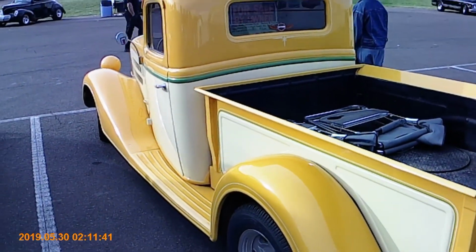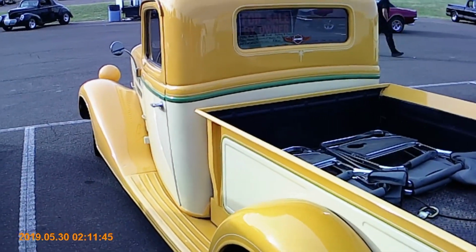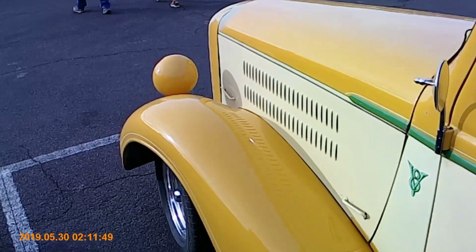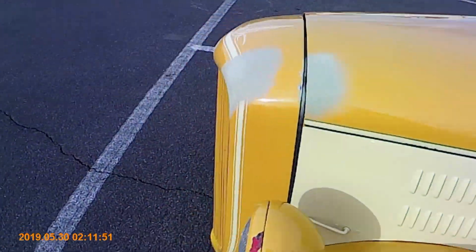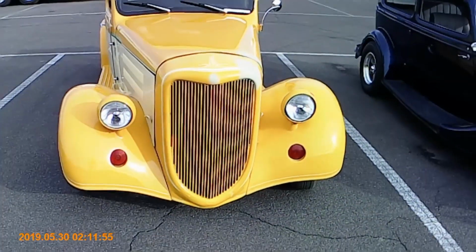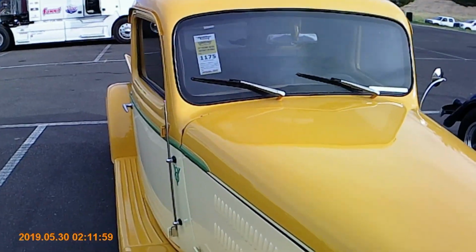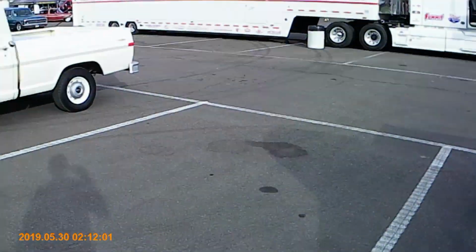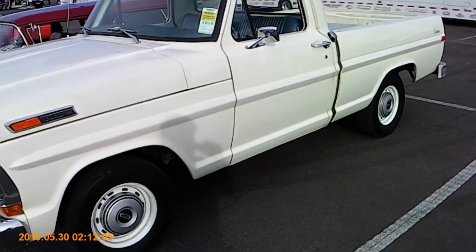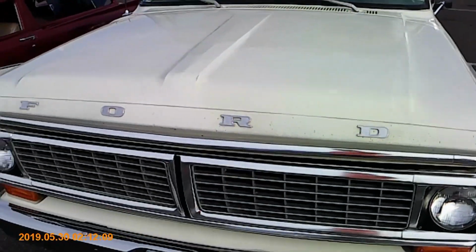1936 Ford custom truck. Has a Mustang front end. 1936 Ford truck. Alright. Got another Ford 100. This is the second one I've seen today. Pretty clean, man. Everybody knows I like those old Fords.